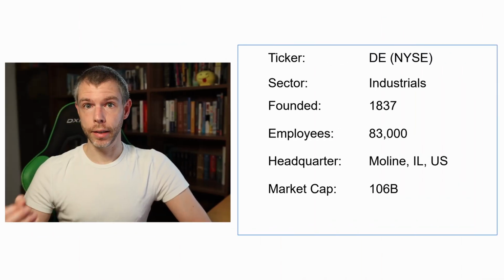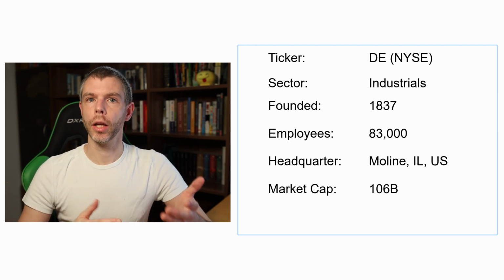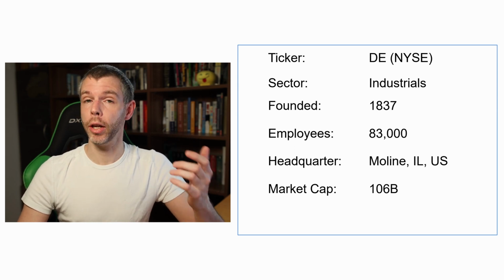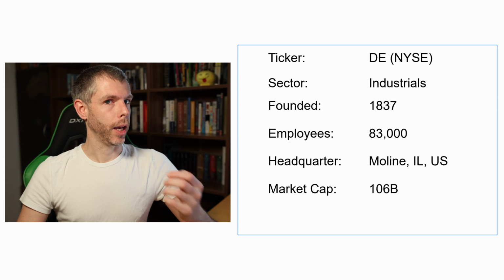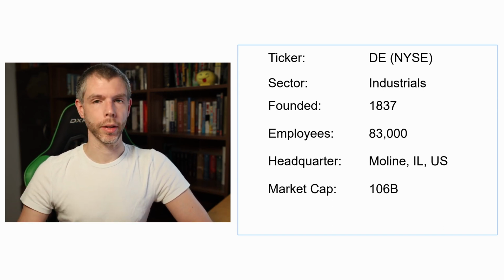John Deere is listed under the ticker symbol DE on the New York Stock Exchange, and they are working in the industrial sector. They were founded 1837 and have more than 80,000 employees at the moment. Their headquarters is in Moline, Illinois, and their market cap sits at $106 billion at the moment.